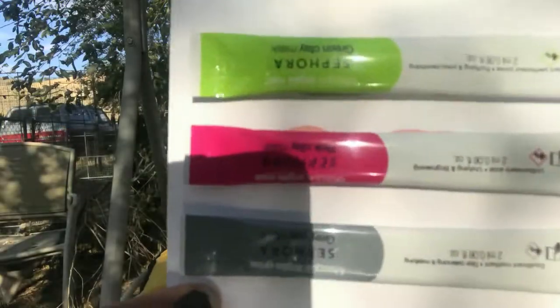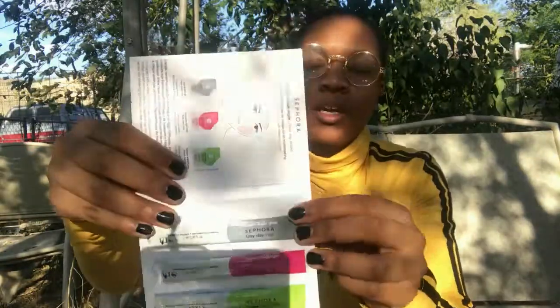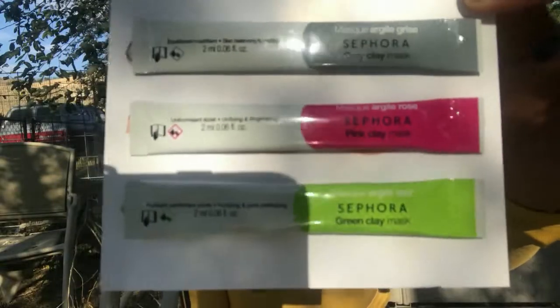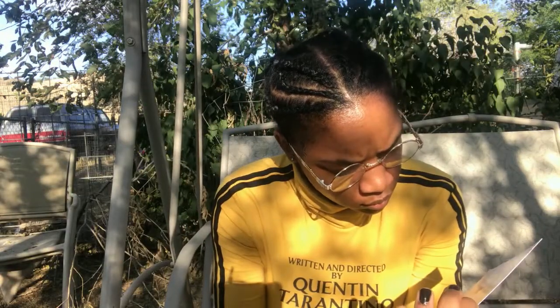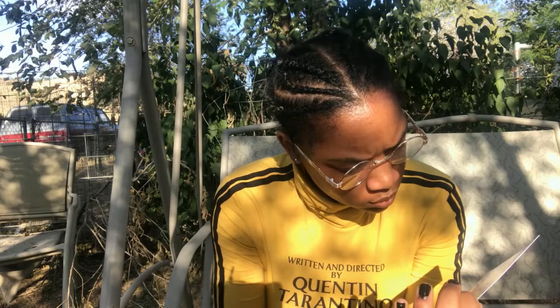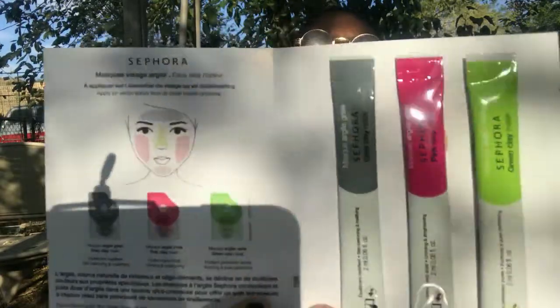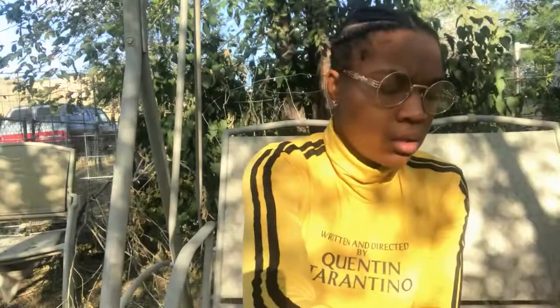I got samples of these clay masks. Oh, was that upside down? Dang, I'm sorry you guys. Here we go. Sorry, I like to kind of see. That's what I got. And then I guess that's how I'm supposed to apply it onto my face. Different marks go to the colors.